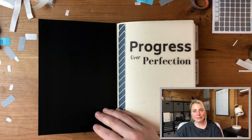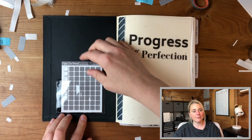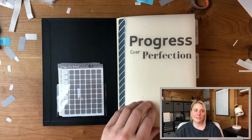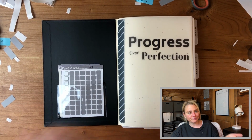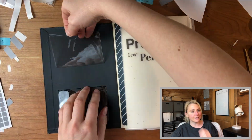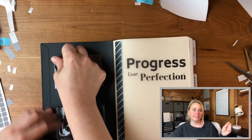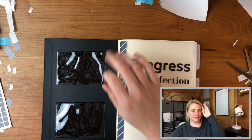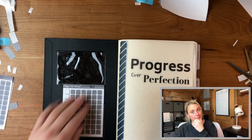Then I got these planner pockets. I saw them on Amazon, and I thought, oh, I'm going to put them with my stickers in there. But as I was doing this, I thought, I could probably use another pocket for something else. So then I pulled out another one, and I just threw my business card in there. I was just kind of sealing it in, but I really like having that as quick stickers, the little sheets. So anyhow, I'm really excited about those.